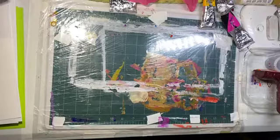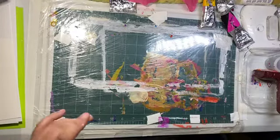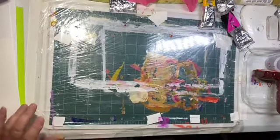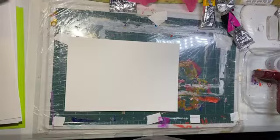And, you know, it's a pretty big room. I got nowhere to put anything. How does that happen? Okay, there we go. Okay, now, this is just a sheet of that Bristol vellum, right? And look at me. I just did this.